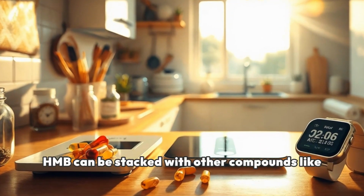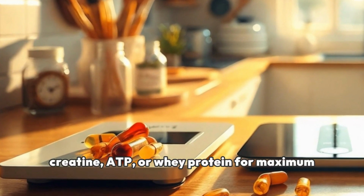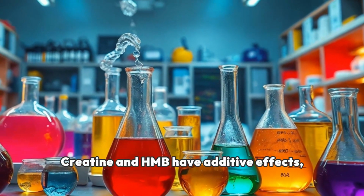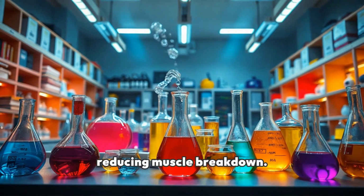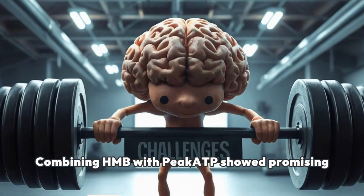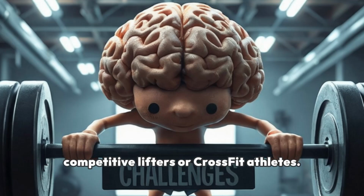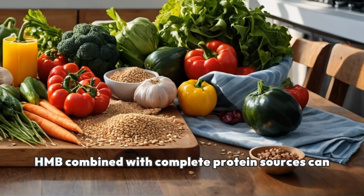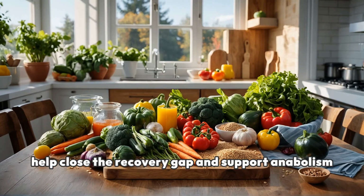HMB can be stacked with other compounds like creatine, ATP, or whey protein for maximum benefit. Creatine and HMB have additive effects, enhancing strength and energy production while reducing muscle breakdown. Combining HMB with PeakATP showed promising results in power output and lean mass, suitable for competitive lifters or CrossFit athletes. HMB combined with complete protein sources can help close the recovery gap and support anabolism on a low-protein diet.